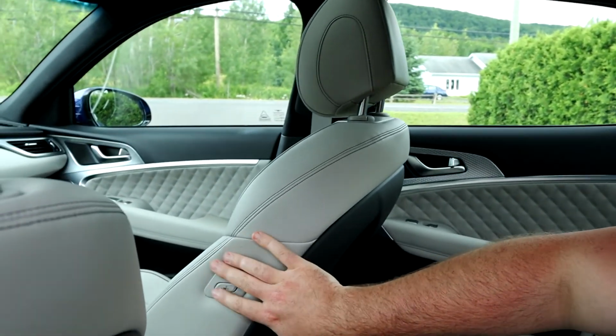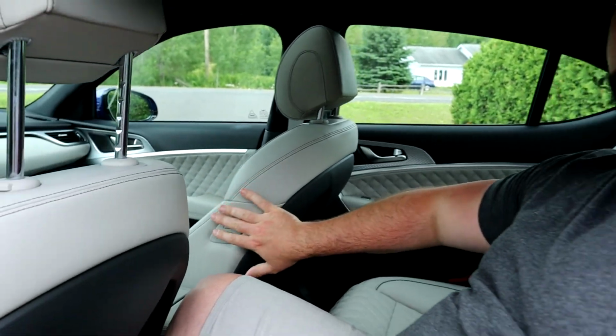Something I noticed also inside of this Genesis, we've got some controls to move the front seats. These kind of controls are really popular in the Asian market, because most car owners in Asia have a chauffeur, and they're sitting in the back, and they like to adjust the front seat. So when a car is really popular in Asia, that's some gadget you'll find inside of these luxury sedans.